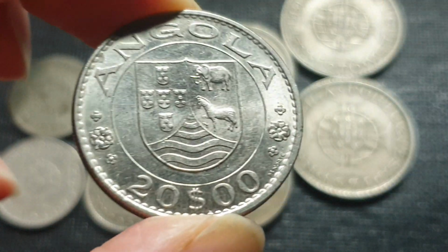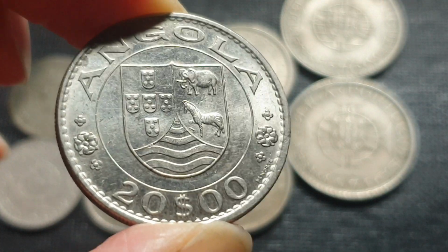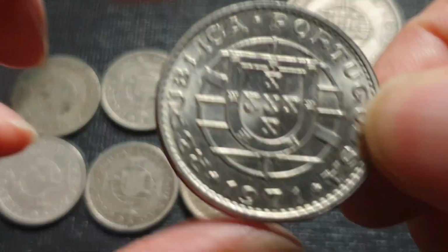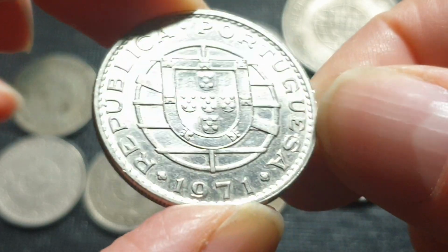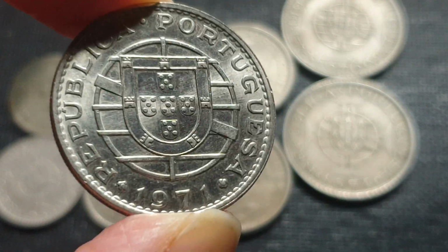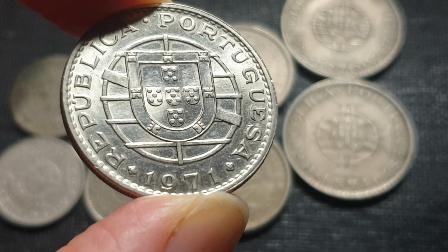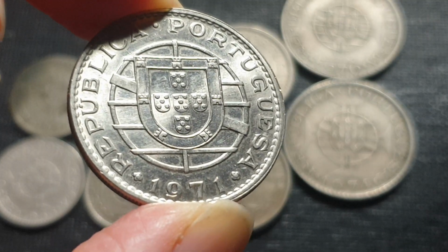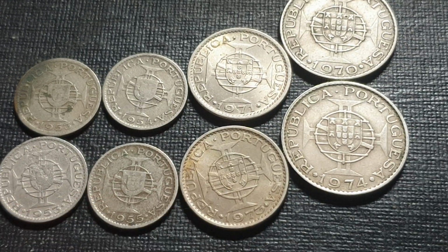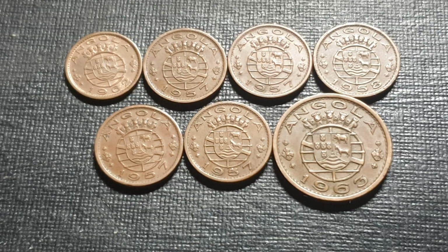So the Angolan coins are pretty much the same. These were partly based on Escudo coins issued in Portugal, but Portugal never issued a 20 Escudos at the time. So there is a differentiation, but the 5, 2.5 and the 10 Escudos are pretty similar to the ones that were issued in Portugal.